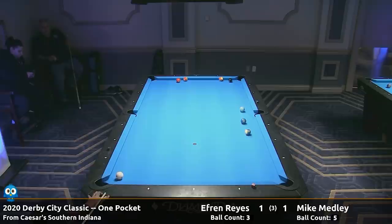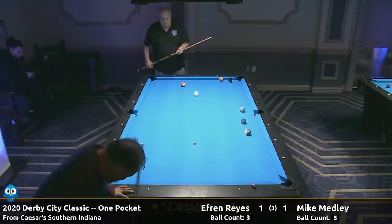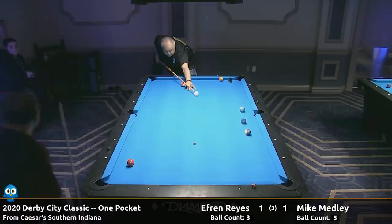Oh, he hit it sweet. Still came out on him, though, I think, and gave up a shot on the 10. Now, Mike's a little elevated over that. I believe it's the 11, but not taking much time. Can get to where he needs one pretty easily, maybe get out. Oh, he hit it nice.